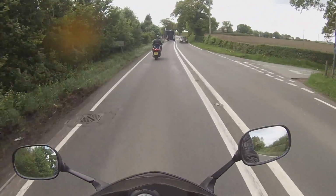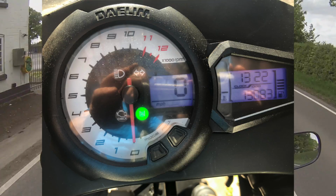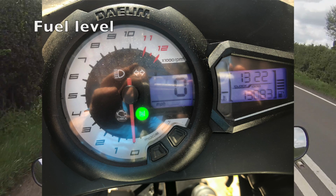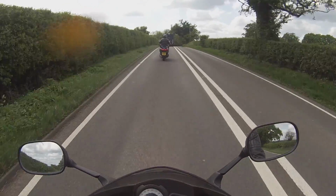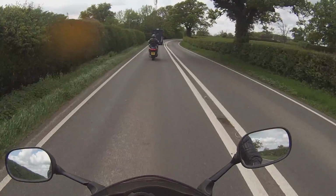The controls are fairly basic but work pretty well. There's a digital speedo and an analogue rev counter around the outside, and there's another small LCD which gives things like fuel consumption, that kind of thing. There's no gear position indicator. Whilst some people really like to have those, I don't think it's really a problem. Probably the weakest point of the ergonomics of the bike are the mirrors.